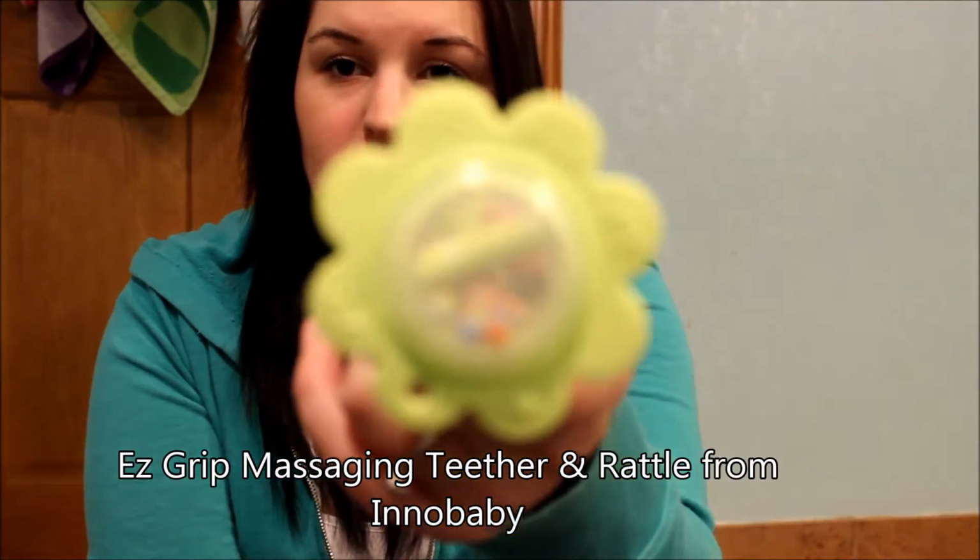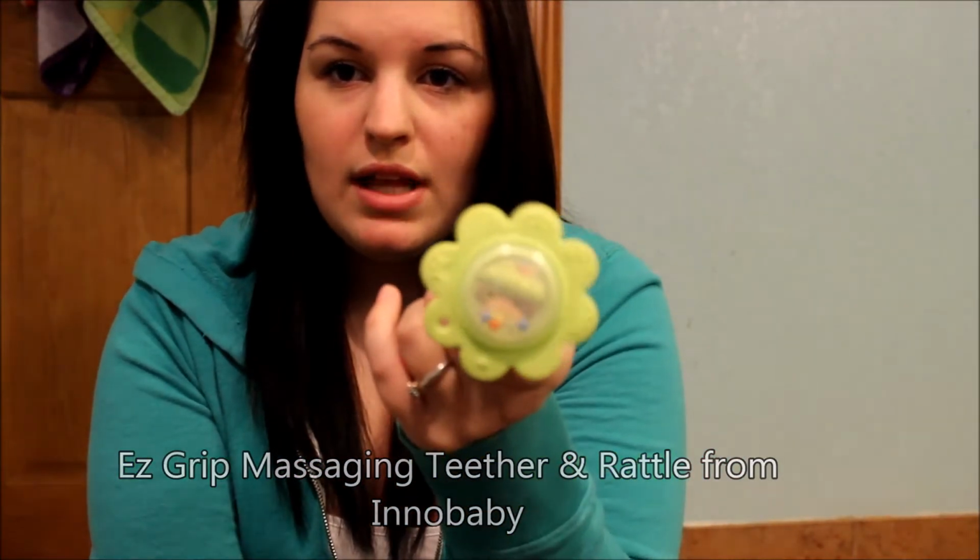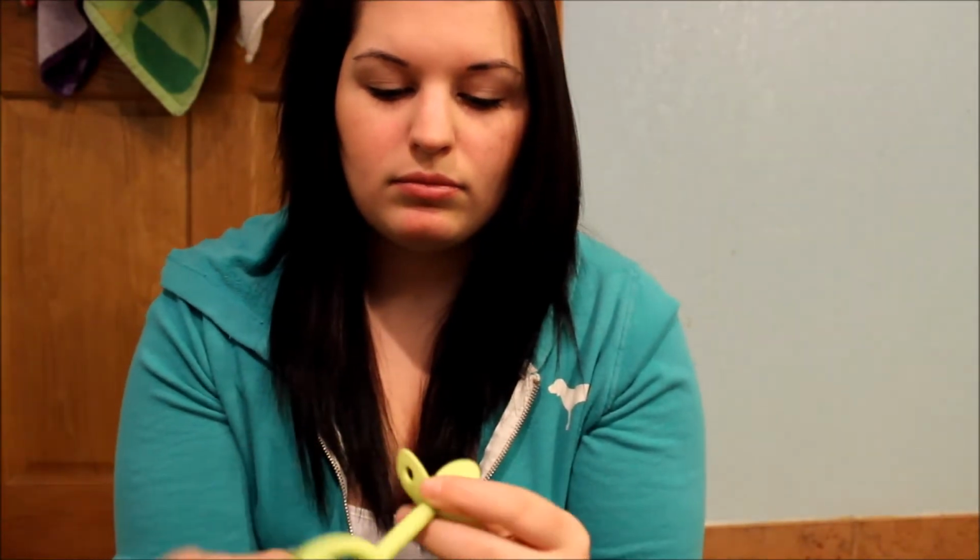It just has a whole bunch of different textures. I don't know if you can even see that, but it's a really nice material, and it makes it easier for them to hold. It's also a teether, so she chews on it all the time, and shakes it and rattles it, and she really likes it. So I'm glad I got this. It was only $4.99 from Buy Buy Baby, so it's a pretty good price, and she uses it all day long. So thank you Missy for showing us this.